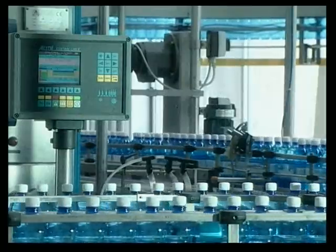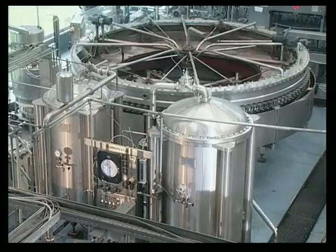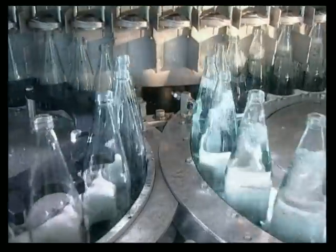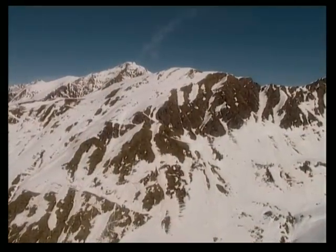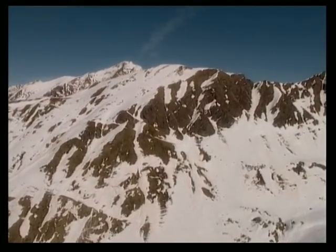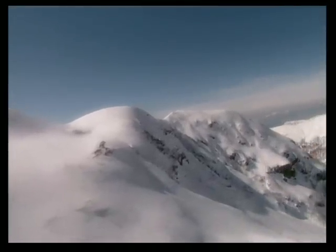There are 4 bottling lines in this plant, guaranteeing as ever maximum quality in order to offer consumers all the purity of ancient spring water. The Apennines reaffirm the close connection between Norda and the mountains. They represent the final link in an ideal connection between 3 splendid mountain chains.